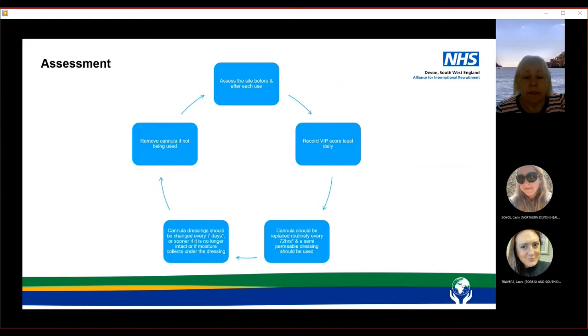So your assessment, you're going to assess the site before and after each use. So please do consider, does this cannula need to be in place? It has become common practice for all new admissions to get a cannula. So aside from the fact that you're introducing a foreign object into a person's body, you're also introducing the risk of infection. So when you come on shift, does this patient need a cannula? Yes, it does, because they are having IV fluids, IV antibiotics.